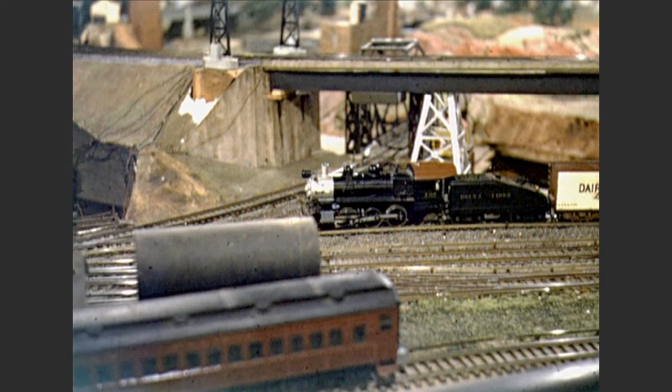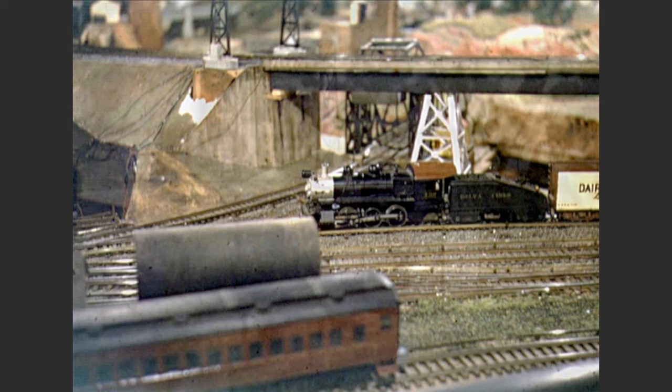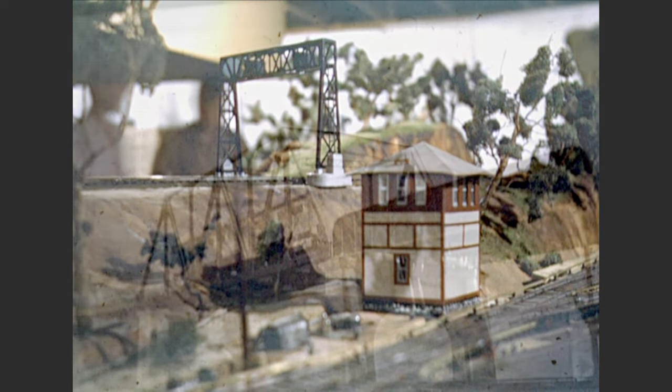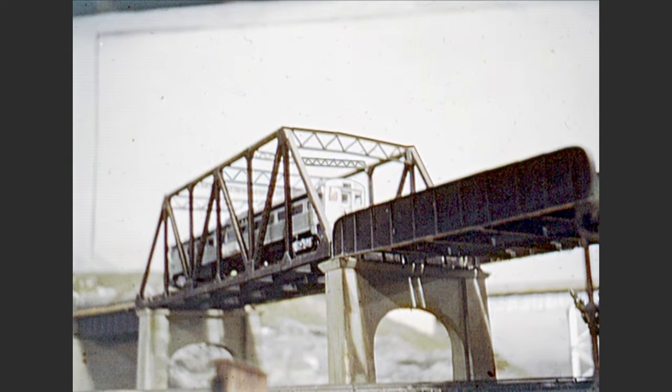These images, shot by William Harry, are the only known color images of Delta Lines that exist. They were taken at a time before all the scenery on the railroad was completed, but these priceless images give us a glimpse of the past, a glimpse of the history of O-scale model railroading.